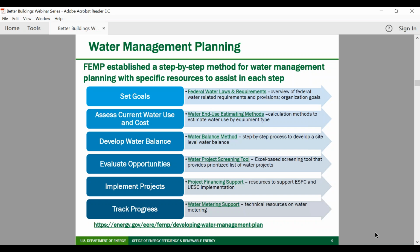It's only one way. Implement your project. We look at project financing. We look at ESPC, UESC implementation. If you do work on these types of organizations, then yes, you would be looking at contractors or in-house implementation. And then we track progress through collection of data and meters. The links provided at the bottom of each page are hot links to the location on our website where the tool that I'm talking about on this slide exists. Next slide, please.